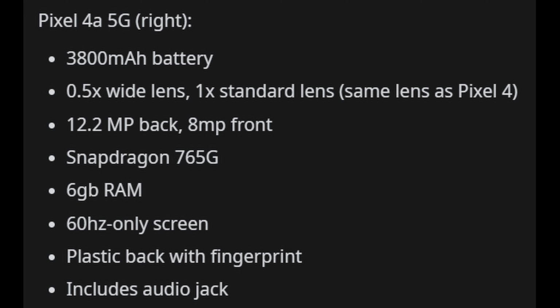Processor inside will be a Snapdragon 765G, so a mid-range processor, but it will be able to do 5G. Also, it's going to have 6 gigabytes of RAM, and the display will be 60 hertz. No 90 hertz, no 120, just 60 hertz. Plastic back with a fingerprint sensor, like I said, also includes a headphone jack. So those are welcome additions, I know, for a lot of people to have a headphone jack.